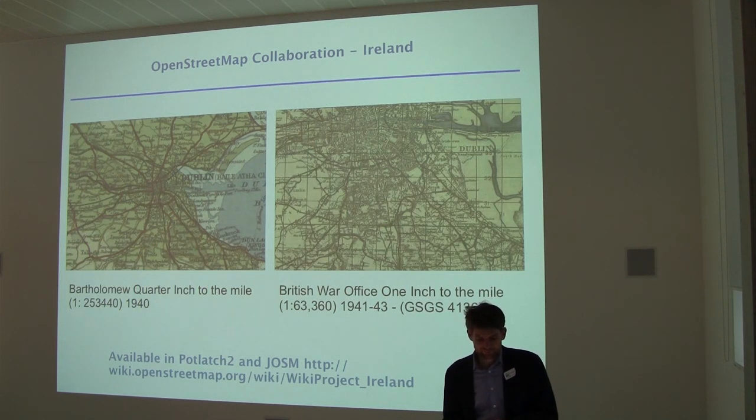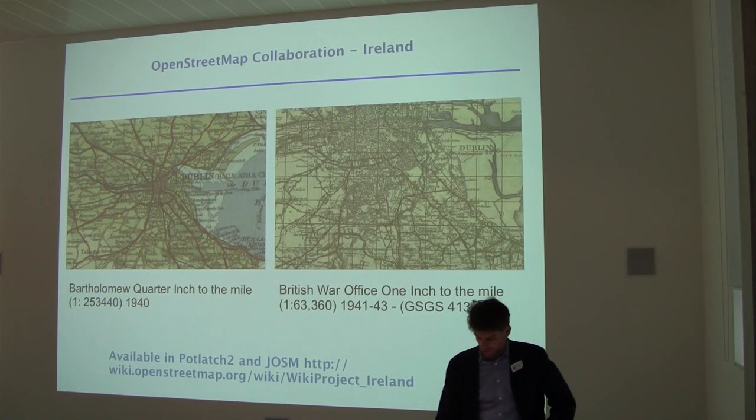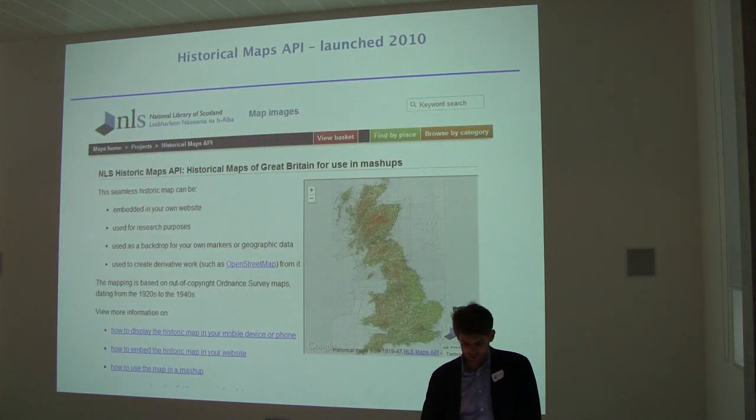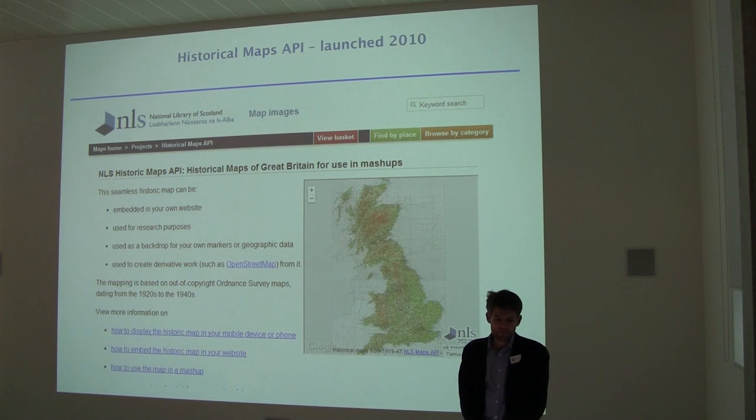project for us both. We're in the process of changing our historic tile sets. We've used the OSGeo tile map service format, and we're moving in the future to a new format. So if you do use our services, then do stay tuned. We'll provide information on the new addresses for those. But most importantly, we're planning to extend our historical maps API to include other layers in future.